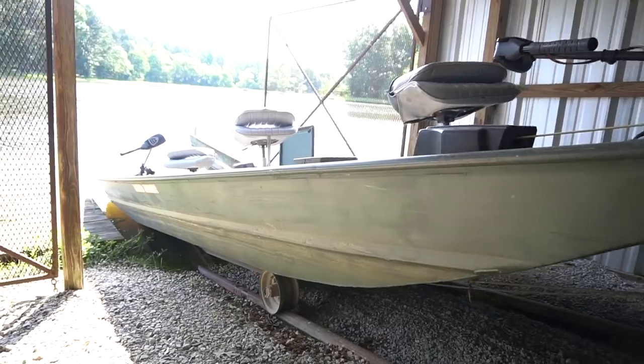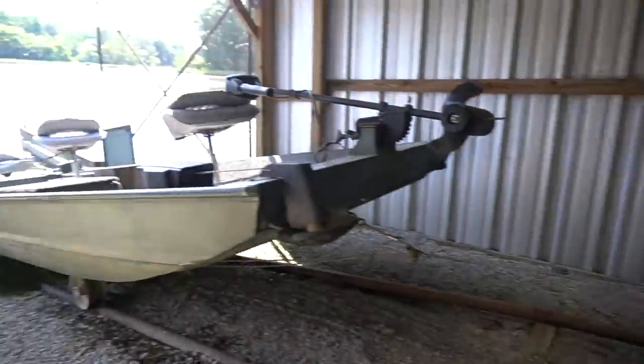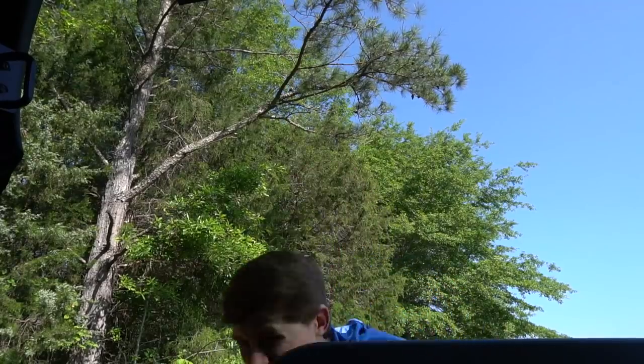Oh, one sec. We're lowering the boat down, he says. The boat is just kind of lowering itself down into the water. That's incredible. I need to get out of pants because it is hot now.